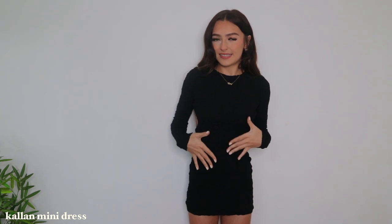Now this just does look like your normal, typical little black dress, but this is actually a gorgeous little back cut out one, which is similar to the white one I have from Princess Polly, which I've literally worn to death. So as soon as I saw that they had something almost the same in black, I was like, okay, I'm going to get you, because I know how much I want a white one. I'm hoping it's going to be the same with the black.